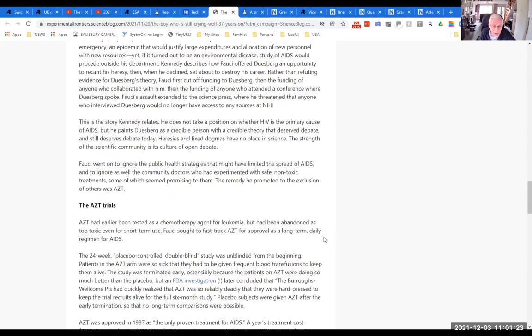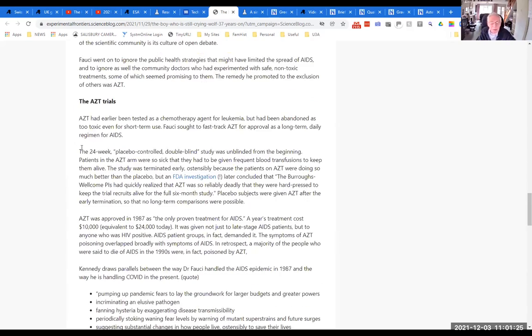So anyway, here we are, AZT. That's what they decided. That's called HIV, isn't it? AIDS. Yeah, that's right. But it's no better than other things that don't cost anything like as much. But this costs, what is it, $10,000 a year's treatment? Or $24,000 now.